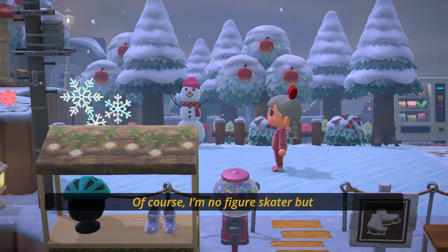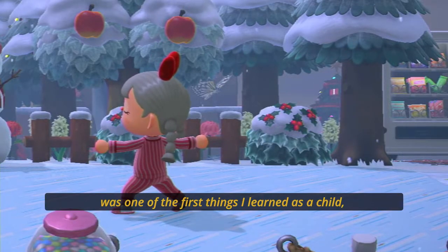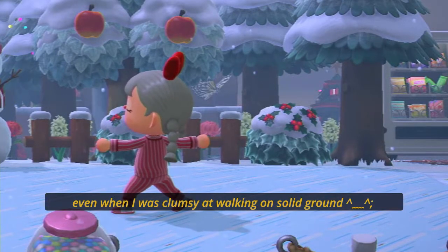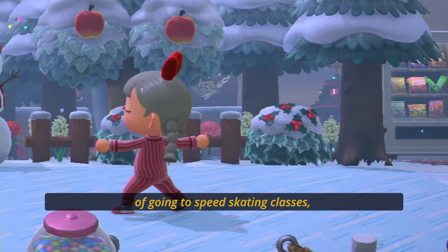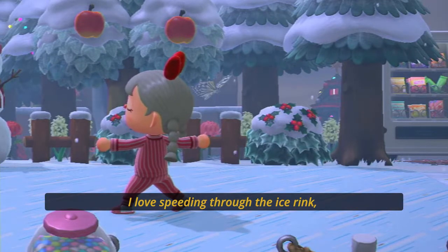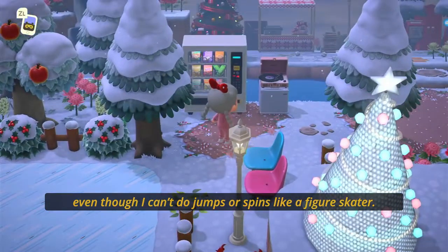So I feel very personally attached to ice skating and feel right at home on the rink. Of course, I'm no figure skater, but being on some kind of skates was one of the first things I learned as a child, even when I was clumsy at walking on solid ground. I still have a vivid memory of going to speed skating classes, and to this day I love speeding through the ice rink even though I can't do jumps or spins like a figure skater.